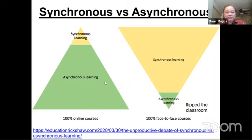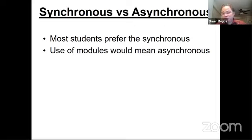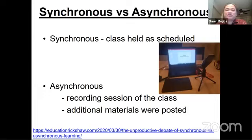Okay? Most students, based on the feedback that I got, prefer the asynchronous because they are not motivated if they don't meet their teacher. Okay? The use of modules in most of the schools that we have would mean asynchronous. But my advice to you is to use social media for synchronous activity if you don't have the LMS, okay? Skype, Zoom, Facebook, like what we're doing right now, or YouTube, okay? Whatever happens, try to reach out to them, maybe once a week, okay?